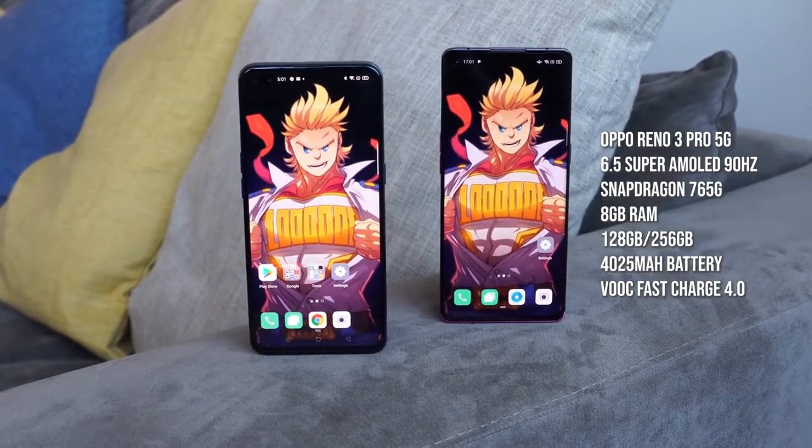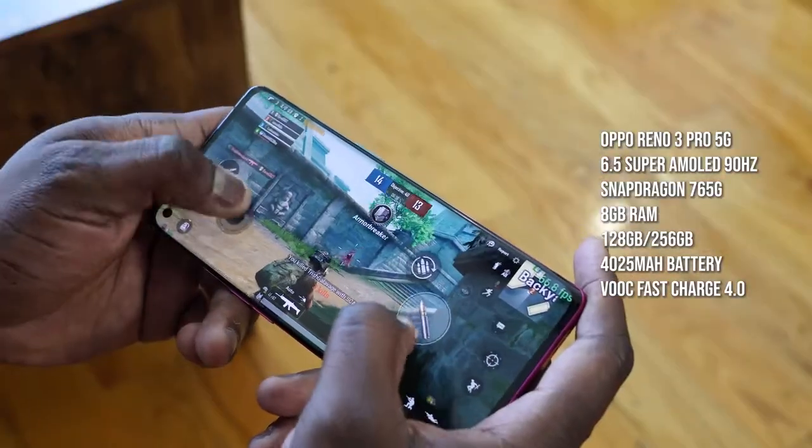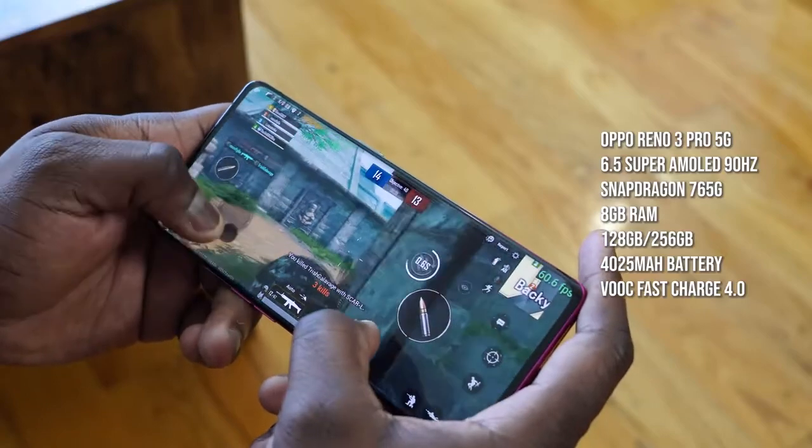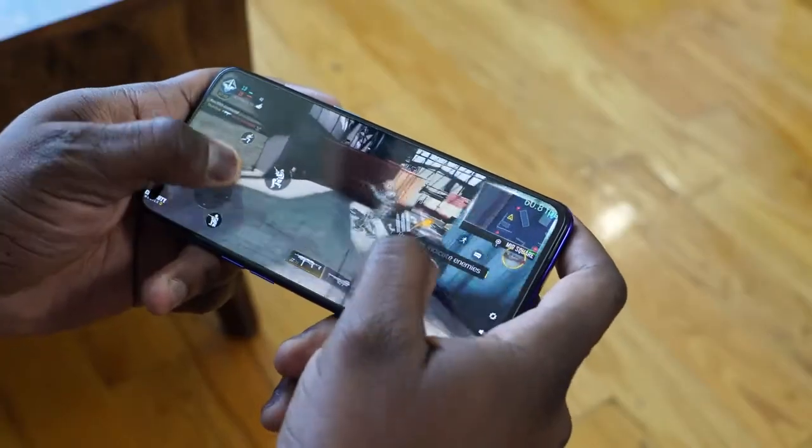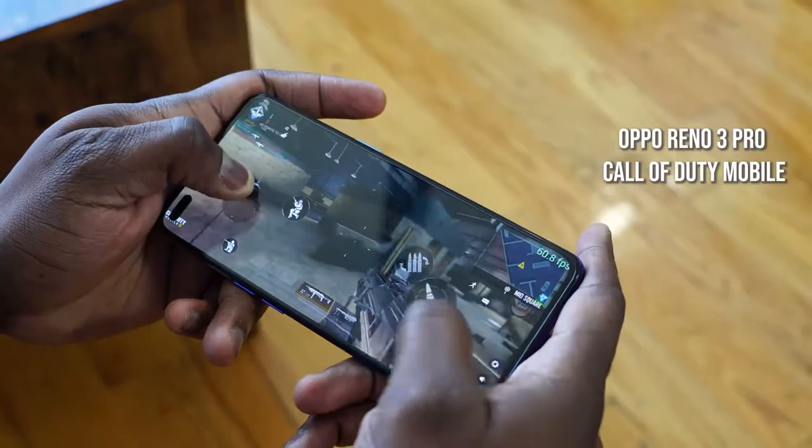But what do we have here gaming wise that's interesting? Now, we've never seen the 765 performance. We've never seen what the P95 does as well. So we're going to take a look at PUBG Mobile and of course Call of Duty Mobile to see how it games, see the settings, and check out some temperatures and see what we actually get from this device.